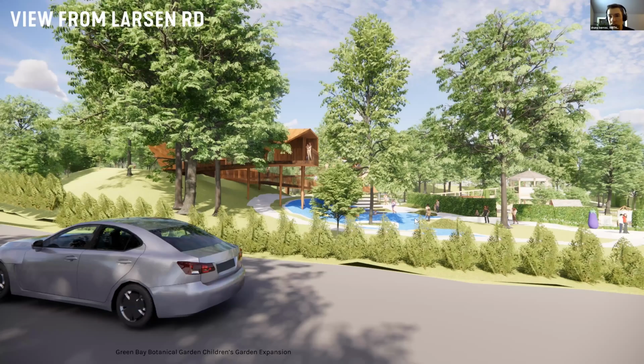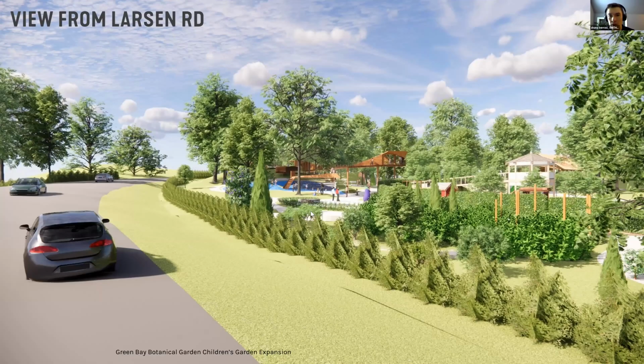This is what it might look like from Larson Road. Obviously, I think some of the planting will look different, and this is just a placeholder for now along that edge. Again, from Larson Road.